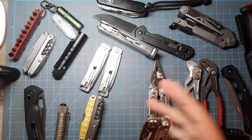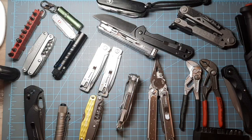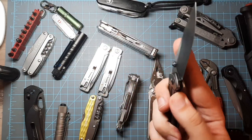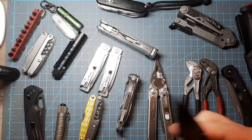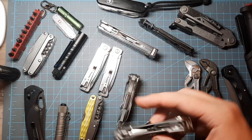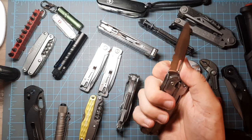Me personally, I like to have a multi-tool knife as a secondary, but I've always got a folder of some sort that's bigger, stronger, and that is my primary. If I gotta cut something, I whip this out and cut it, back in my pocket. No fuss, no muss. And then there's multi-tools where everything is one-handed, like the Free P2, Free P4.